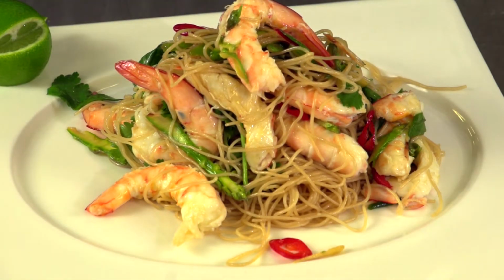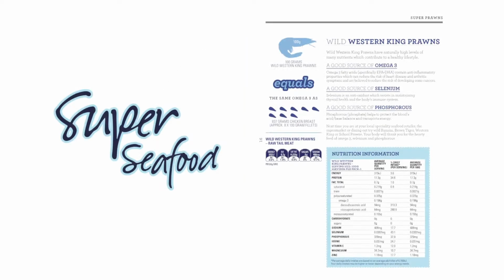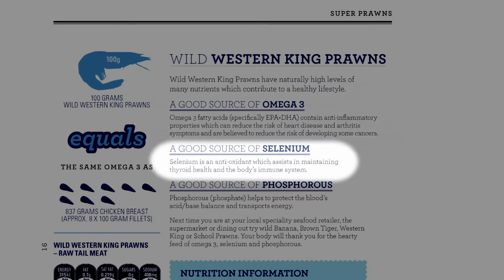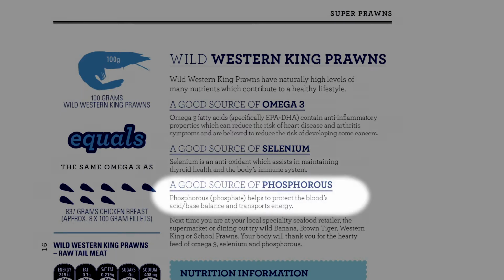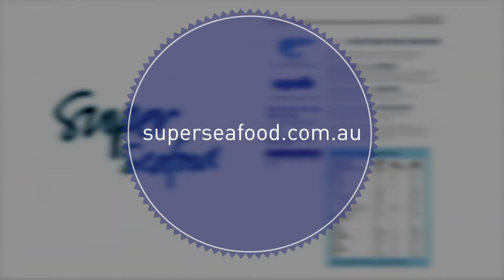Nutritional value. Prawns are a tasty, low-fat source of minerals. Omega-3 fatty acids contain anti-inflammatory properties, which can reduce the risk of heart disease and arthritis. Selenium is an antioxidant, which assists in maintaining thyroid health and the body's immune system. Phosphorus transports energy and helps protect the blood's acid-base balance. You can find more nutritional value facts at superseafood.com.au.